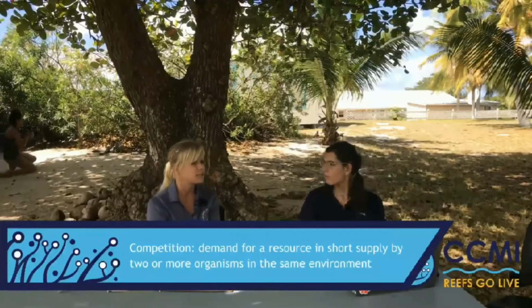Yeah, the green iguanas compete for food sources with our rock iguanas. However, here in Little Cayman, that is not such a big problem because we don't have so many green iguanas on Little Cayman. Luckily, not as many as Grand Cayman used to have.